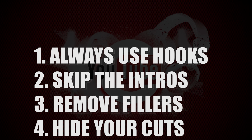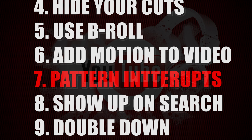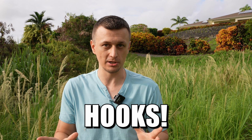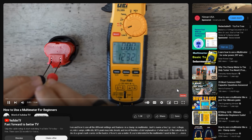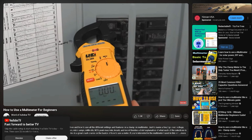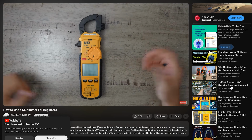Here are 10 easy tricks you can use to make your YouTube videos much better. Tip number 1, which I think is very important, is to always use some kind of a hook. When someone clicks on your video, you essentially have 30 seconds to convince them to stay and watch it all the way to the end. If you fail to do so, then they click off the video.